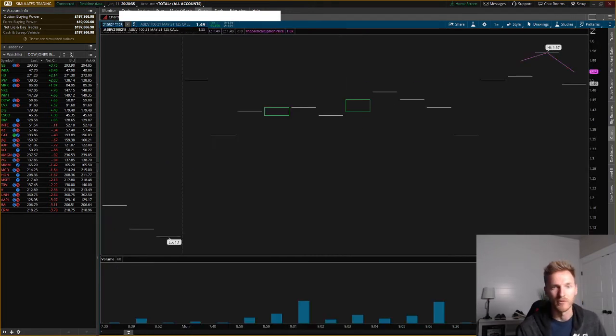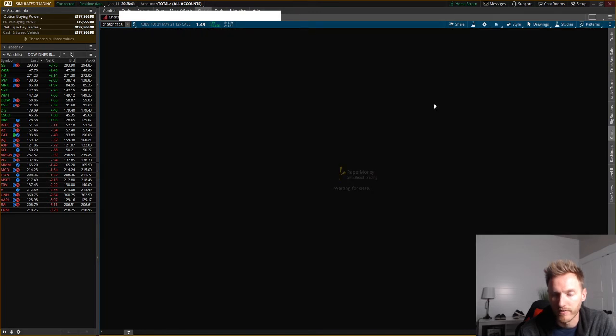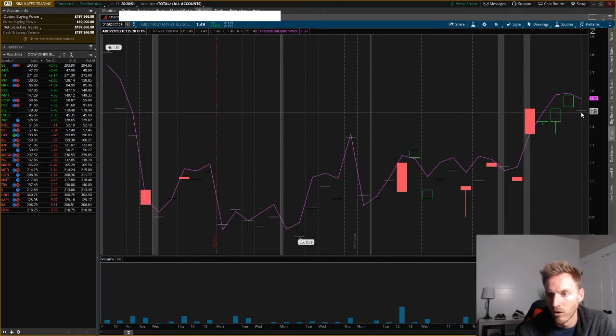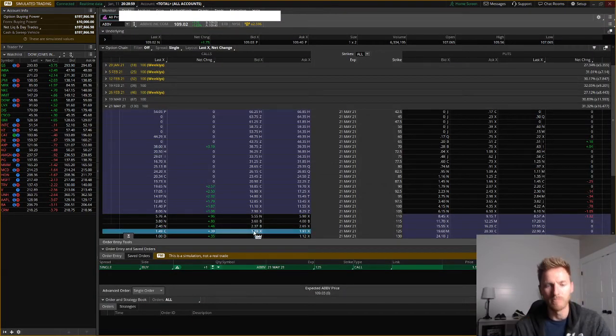So this option chain is right here. We'll look at a 20-day chart. So you can see the last 20 days, this option traded from $1.81 down to 79 cents, all the way up to $1.49, which is the mid right now. One thing I wanted you to notice is that there's a pretty big gap between these two numbers. We would consider that an illiquid chain.